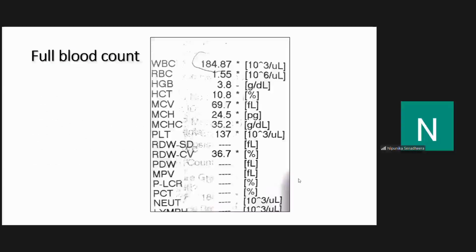Then I just want to show you this count. This is actually this child's full blood count. Can someone just quickly tell me, otherwise we are taking a long time, just quickly tell me what you see in this. Someone?